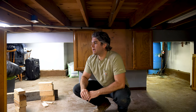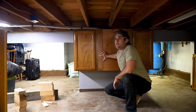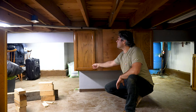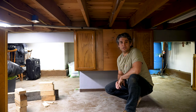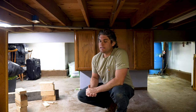It's not too bad, but we don't want to store a bunch of stuff on the ground because it could get wet. So what I've done is I've started to put some of our shelving that we had in our garage, and I'm just getting it off the ground so that we can throw some of this junk into this. We have a bunch of paint and just kind of old home repair stuff that we don't really want to throw away. We'll put it in these cupboards to keep it out of sight, out of mind, but if we need it, we have it.